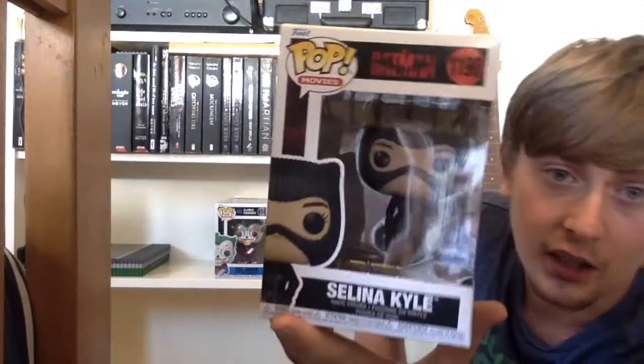Now, Zoe Kravitz is playing Selina Kyle. Here are my problems. I don't really know Zoe Kravitz from anything. I haven't seen any of her movies. I don't really know her well as an actress. And when you look at the actual costume in the trailers and even leaked photos, from her neck down, the costume is great. The mask bothers me because it's just like you obviously just grabbed a beanie and cut holes in it, just so you could see out of it. And the mask, even though that's cool on this figure, it doesn't look great in the movie to me.